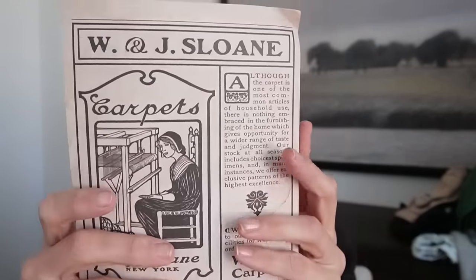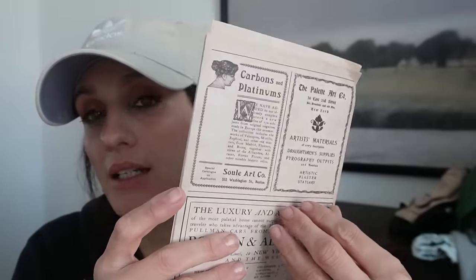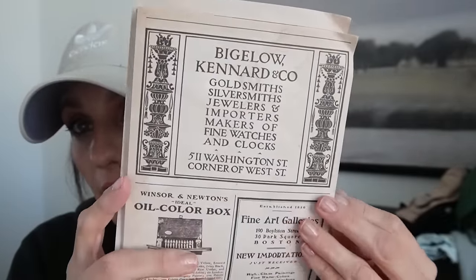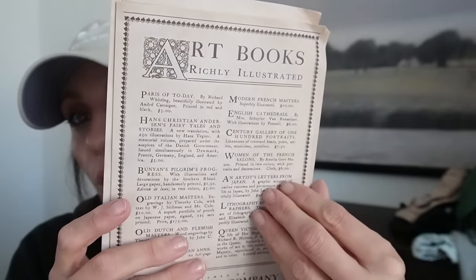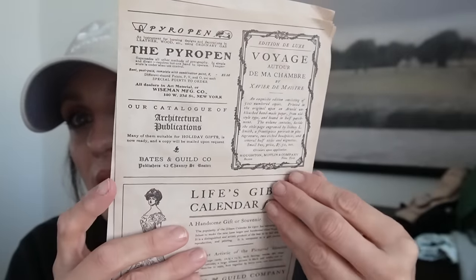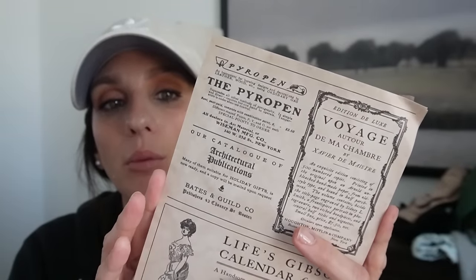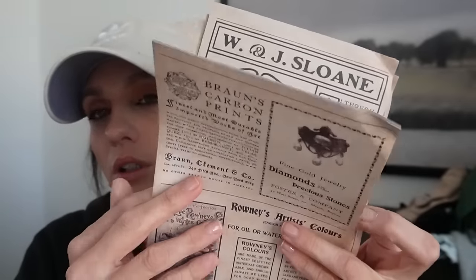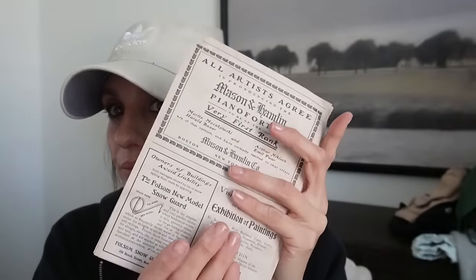I got some vintage papers. So here's what they look like. When you get to junk journaling supplies, you get so much quantity for such a small price, and the quality of it is so pretty. Look at these images. I can't go through absolutely every single image, or we would be here for an hour. I don't know, do you need an hour long haul? But yeah, so those are those pieces of paper.